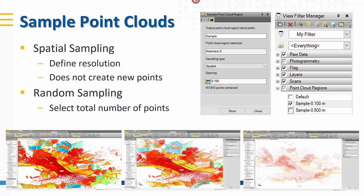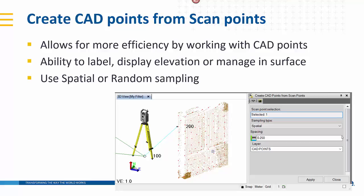and you can sample the point clouds. In case you are downsampling the point clouds, one of the commands you can use is to create CAD points from scan points. Since you have the CAD points, that can give you some additional flexibility since you can label individual CAD points with the elevation, and you can more easily manage them in a surface definition.